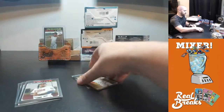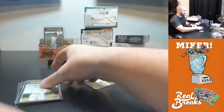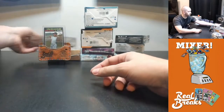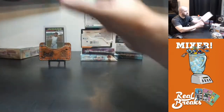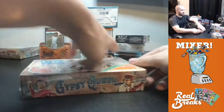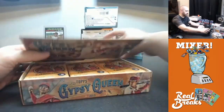And we're moving on to Gypsy Queen. We're going to do 19 Gypsy Queen first. Here we go. 19 Gypsy Queen's got the box loader chrome pack. We'll save that for the end.